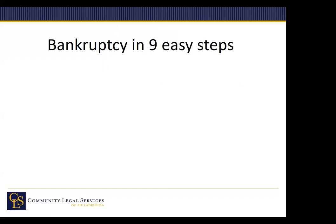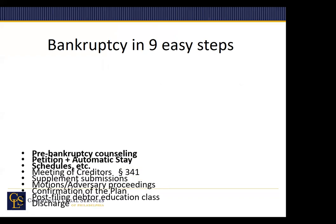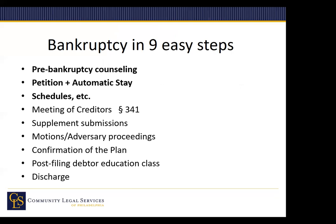So to perform a bankruptcy, it is 9 easy steps. That's all bankruptcy is, which of course has lots of little steps embedded in it. What's important is that before your client files the bankruptcy, they must complete a pre-bankruptcy credit counseling session with an approved provider.